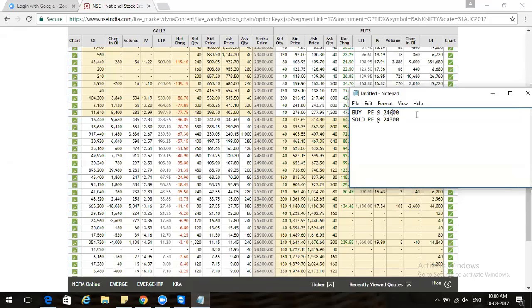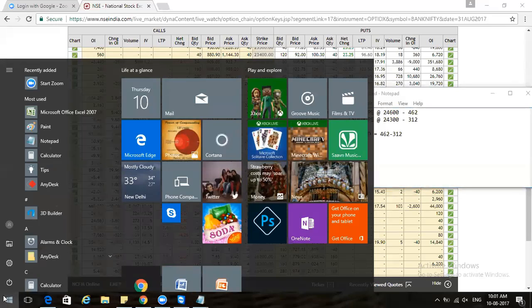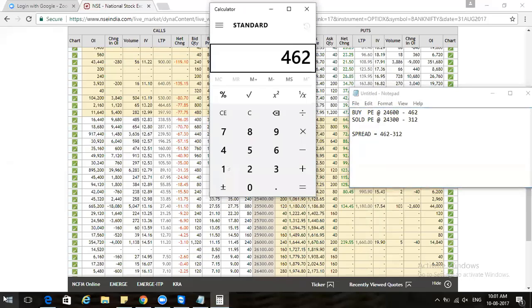Now let's go and see. All are in the money now. The 24,600 put is trading at 462, and the 24,300 put is roughly around 312. If you take the difference, your spread is 462 minus 312, so it's 150.